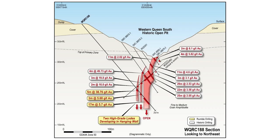But we also hit some high grade gold 100 metres below the open pit, which really gives us a chance for potentially having a high grade underground operation there as well. Well, if we could focus in on one of those holes, in that area underneath the Western Queen South pit, you had one hole, I think it was hole 188, with things like 5 metres at 38 grams per tonne, 17 metres at 5 grams per tonne, 5.7 grams per tonne. That's very encouraging for you, I guess.